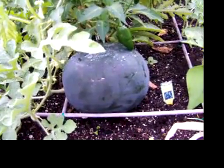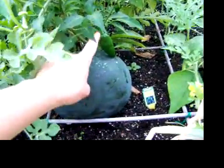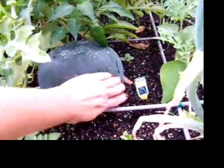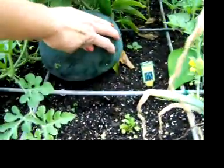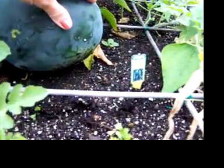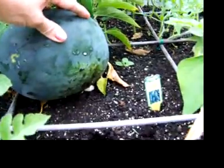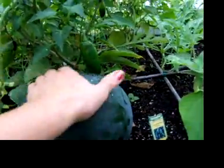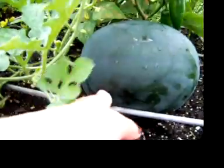It sounded hollow when I thumped it. As does this one. But the yellow, it wasn't yellow enough underneath, but I just had to pick it to check it out. This one looks like it's yellowing a little bit underneath. I'm going to make sure it gets good and ripe this time before I pick it though.